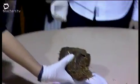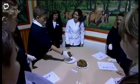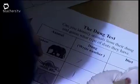I think if you were just to use elephant dung, it would just be a lesson from one angle. You do need to have the omnivore, the herbivore and the carnivore dung there so that you can make comparisons with the different types of fibres that they actually have in the remains.